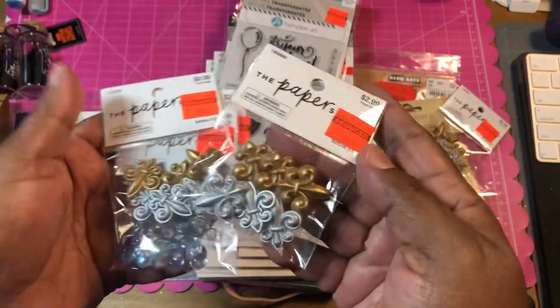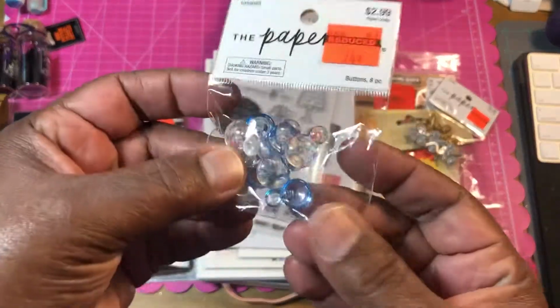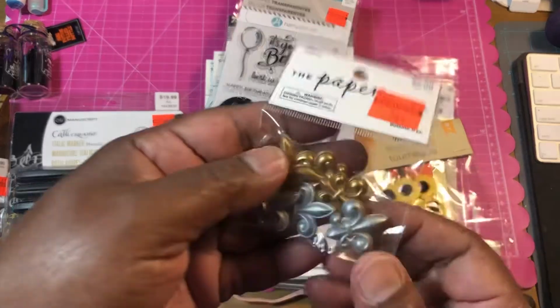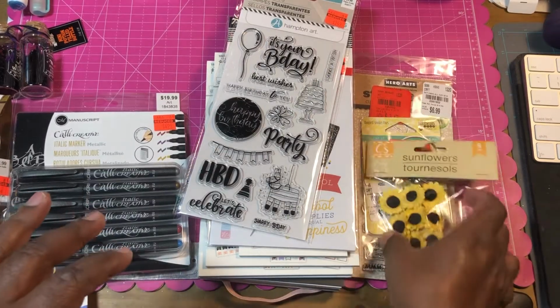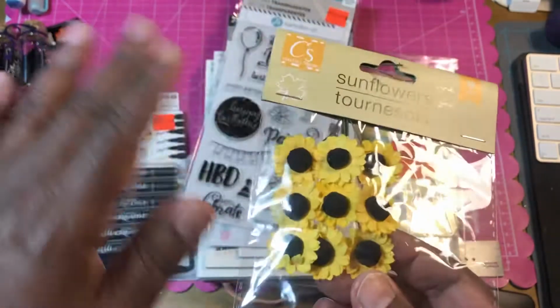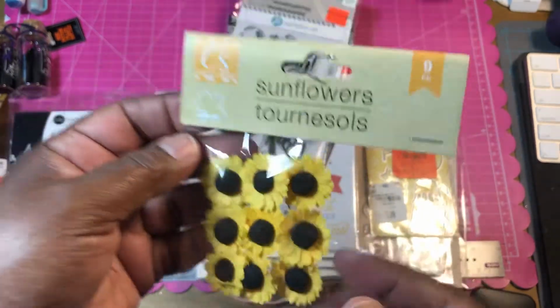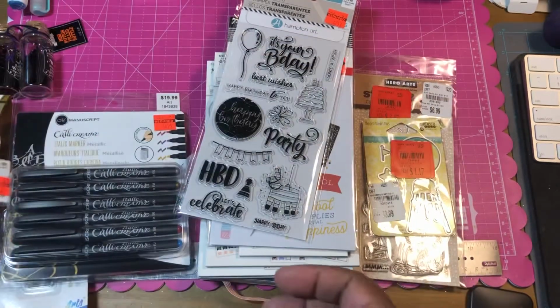I love these, so I picked these up, and then these are some pacifiers. I picked those up, and then some more fleur de lis, and then this is the only thing I picked up at the Dollar Tree that was crafty. I bought some paper plates and stuff, but this is the only thing I bought that was crafty. I thought it was kind of cute, so I picked that up.